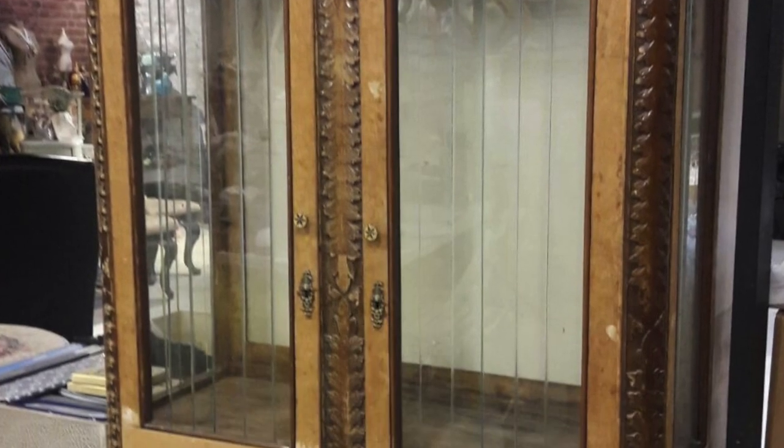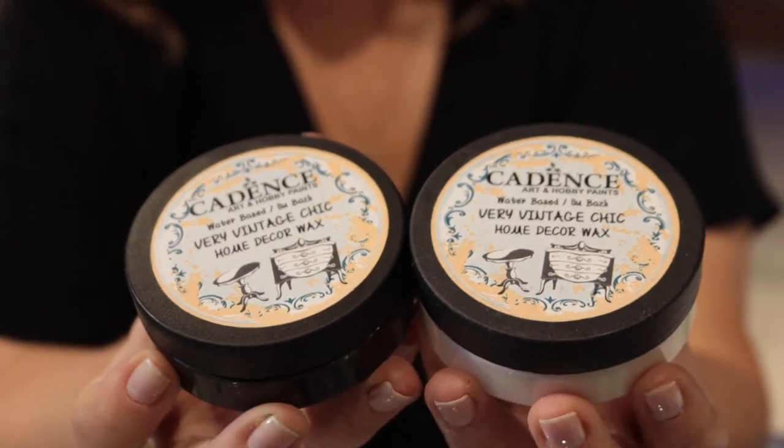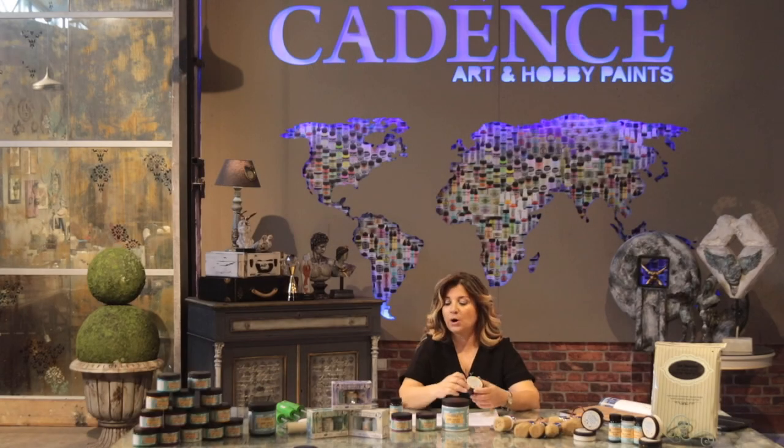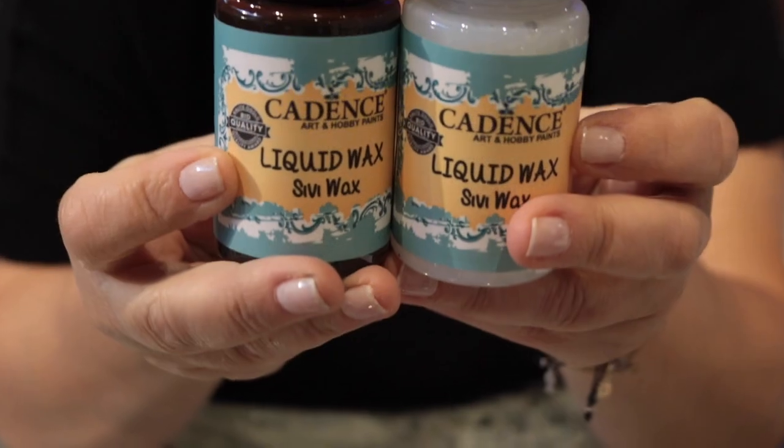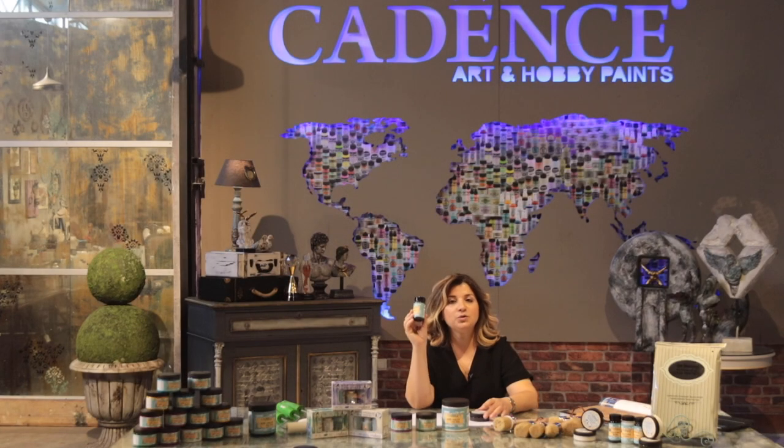Especially if you are renovating a lacquered product, it is very important for the paint to stick onto the surface. For a super strong layer of protection for daily use or extra durability, you can use Very Vintage Chic Home Decor Wax, or you can use the liquid wax. Especially for the carved parts of your furniture, we use this liquid wax because it makes your life easier.